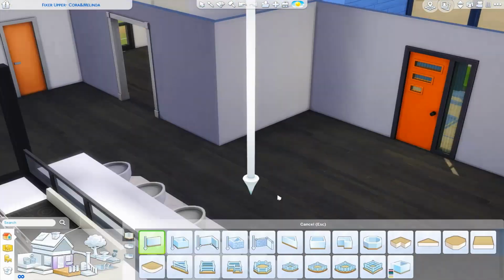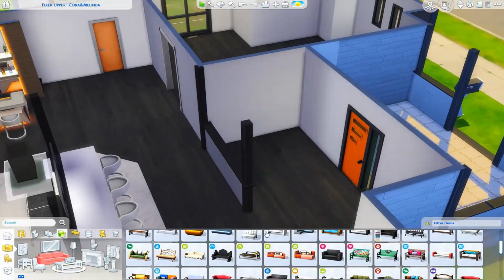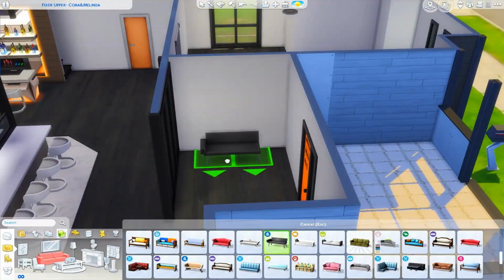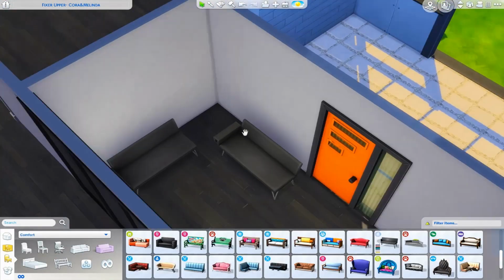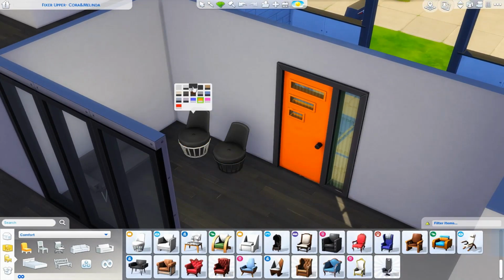Also, we put two glass roofs in this build. One is upstairs and it goes into the hallway, a tiny bit into the kids' bedroom and the office. And the one downstairs goes into the dining room. I just always love how the lighting looks when you put skylights. Yeah, that's what they're called.